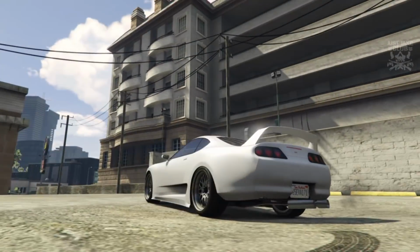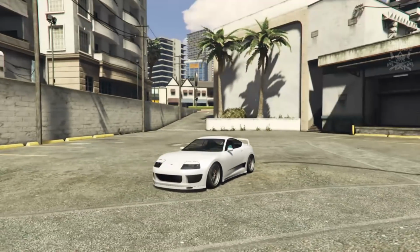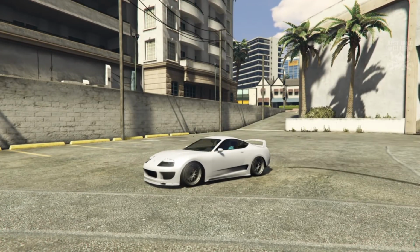I'm going to leave them off because I think it looks okay without them, and I'm really happy the way this has actually turned out. It looks really cool, man. Really, really happy with this. A very simple build. You don't really have to change all that much. Like I said, there's no crazy liveries on this one. But in my opinion, I think it's actually come out really well.